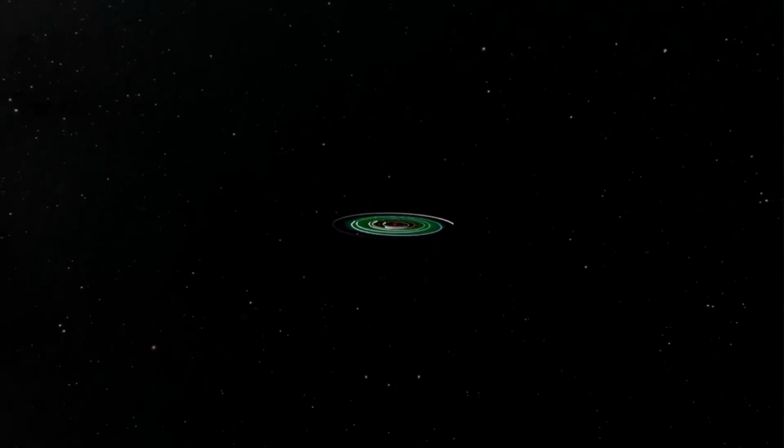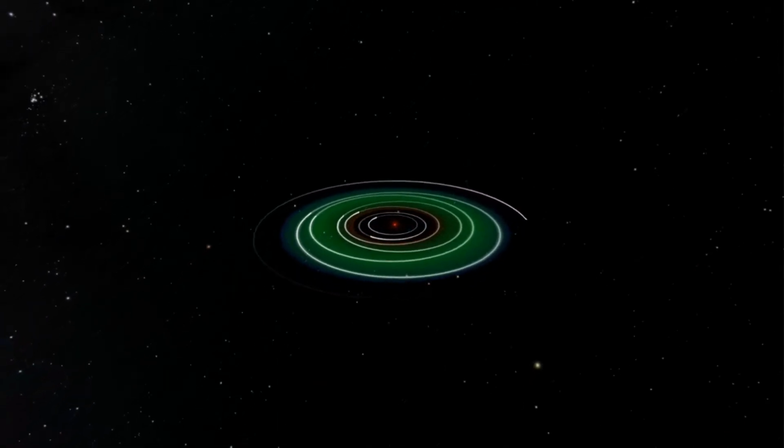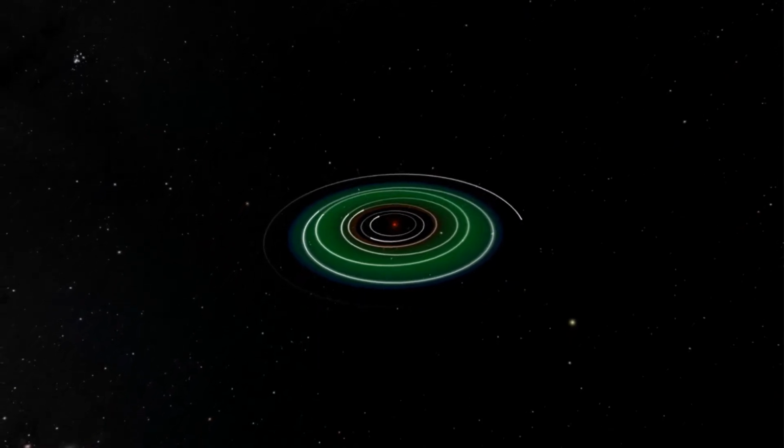Micah's flown us to the system. So you can see that the star at the center here is red because it's so cold. And those are the 7 rocky worlds that are around it.